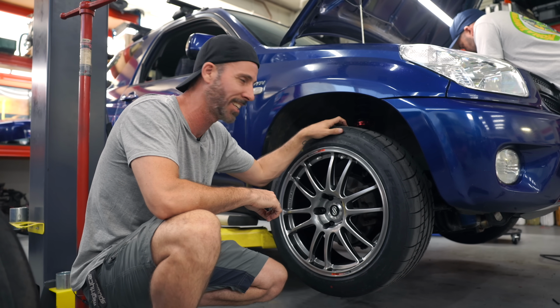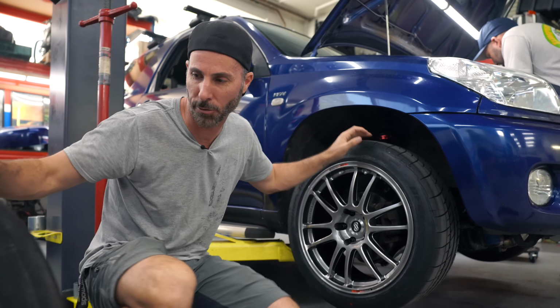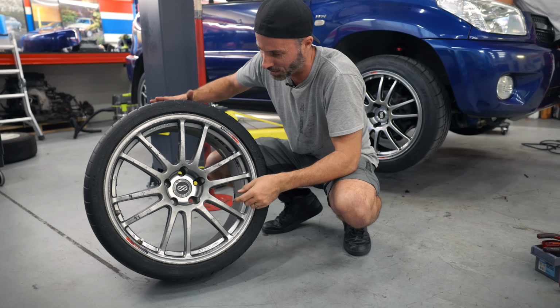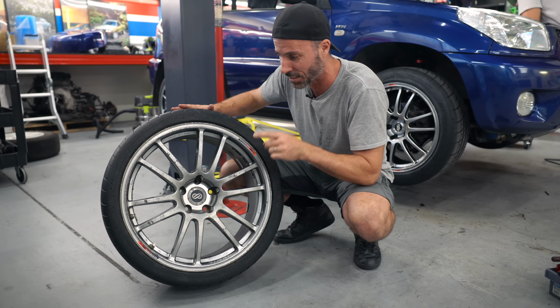Turns out you can't actually get them. And then on Facebook Marketplace, we found one. This came off a crashed car. It is fully curved, like every single part of it. It looks fairly dull compared to the other. It's a 19-inch wheel, but it is the same model wheel.